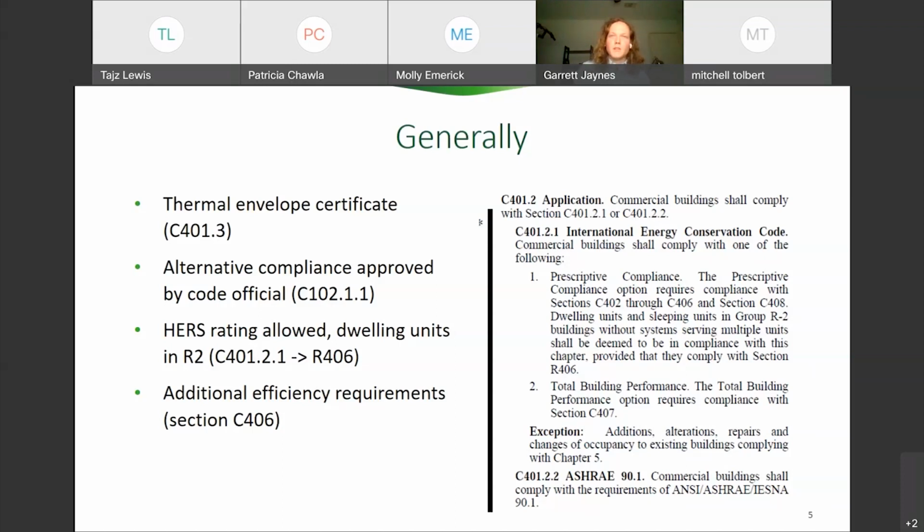So these are two different, this is an energy cost budget method, and this is you can use an Appendix G energy model here as well, which was not the case previously. Appendix G can now be used for energy code compliance.